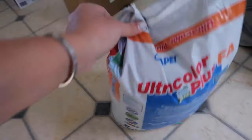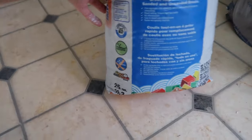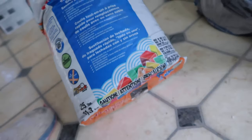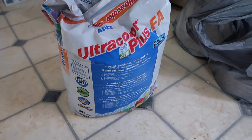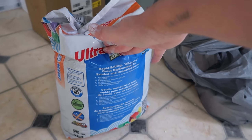Just so you guys know what I'm using, I'm going with the Mapei Ultracolor Plus FA. This is the charcoal. There's usually a little thing that says the color on it. Oh, here it is. I went with charcoal just so it's slightly lighter than the actual tiles. This stuff apparently you have to work with really fast, so I'm just gonna do like 4 sections so that I hopefully don't mess anything up too terribly. Hopefully that goes well. You guys will see it when it's all done.